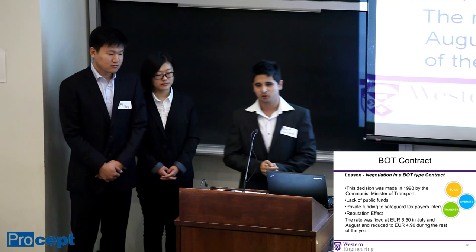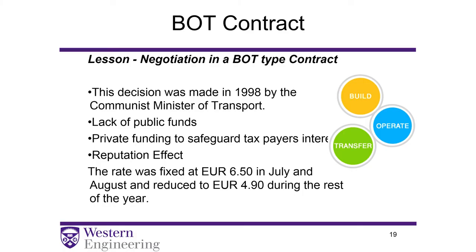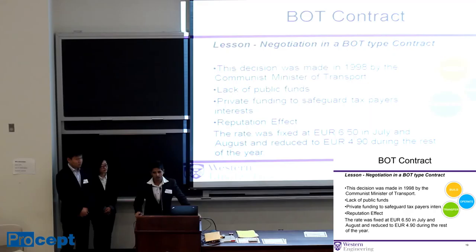Let's look at some of the lessons that we have to learn from here. At first, it was decided that Millau Viaduct was going to be a publicly funded project. But in 1998, the Minister of Transport announced that they were looking for private funding. There are many reasons for it. Basically, it's the lack of public funding available.